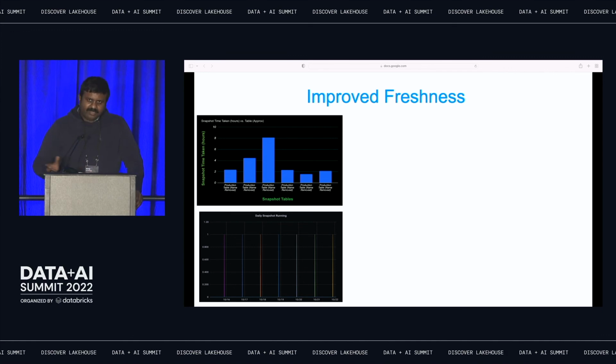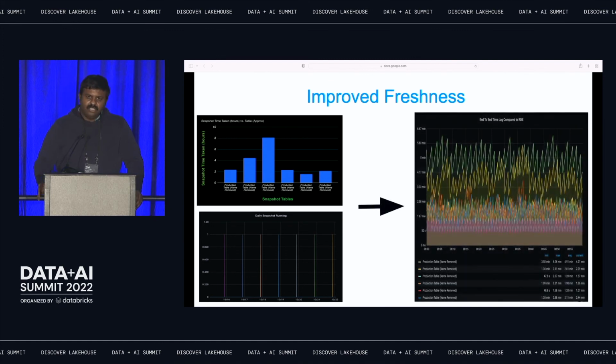Once we implemented the new end-to-end system, we were able to see that for many of the core tables we had around 5-minute latency, and all the critical tables are well within the 15-minute SLA that we promised to our consumers.